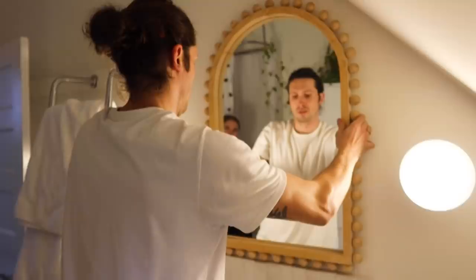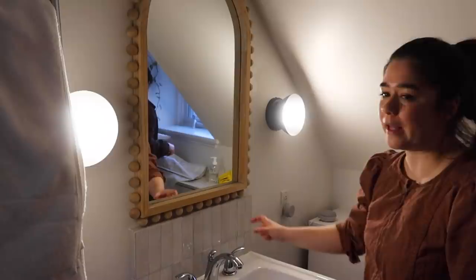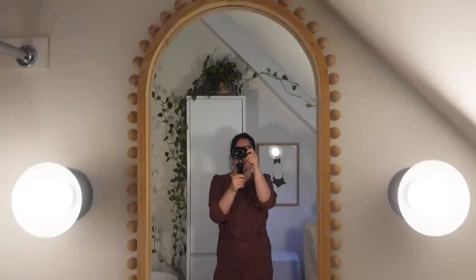I kind of think it's the move to switch the mirror. Yeah, because we'll have the black faucet. It'll be way too much black, I think, if we keep this round mirror. Okay, but like the selfies I could take in this mirror.